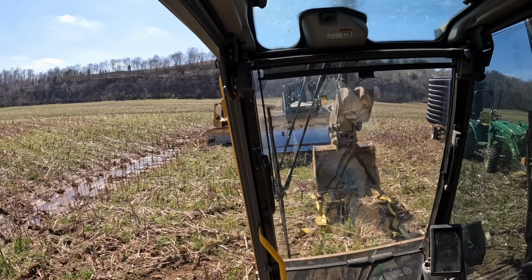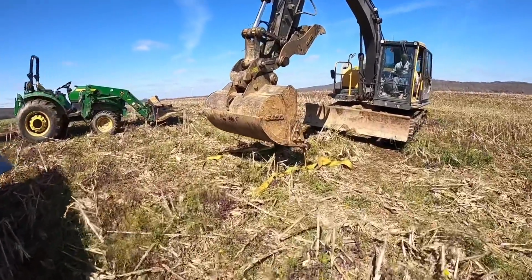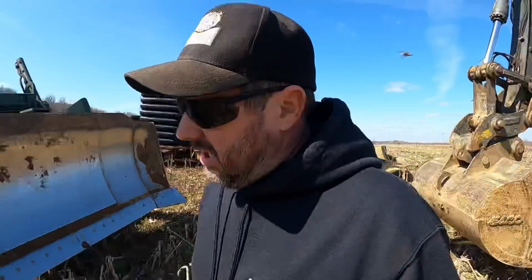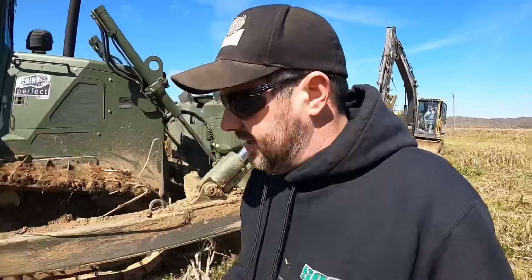Yep, strap gave out. Definitely gonna need a chain. Alright, see if you can put your... hold on a second, let's try something. Well, our strap did not like our connection point there. That's a little bit of a fear, but I figured it was worth a try. We got to get this done because there's some rain on the way and I don't have a chain handy.